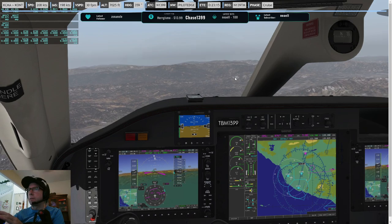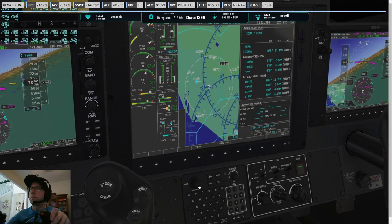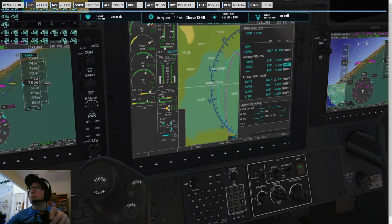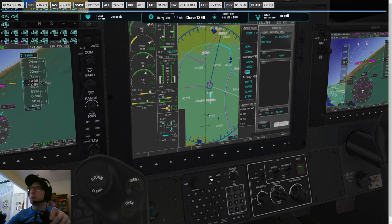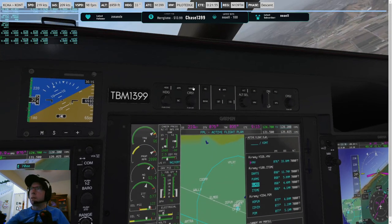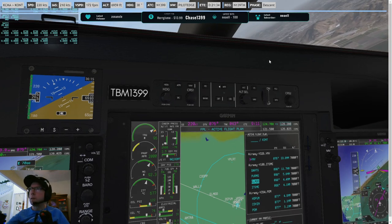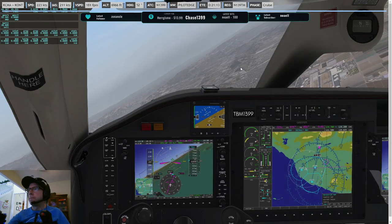And so we're going to make a right turn, and we're going to go flight plan. BNY, menu, activate, direct to activate, then nav. And flight plan, there we go.